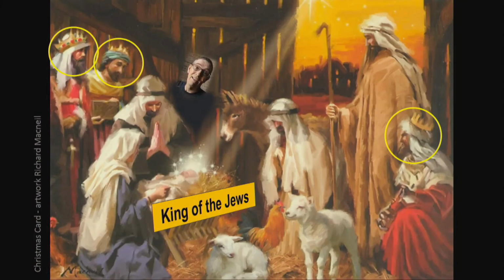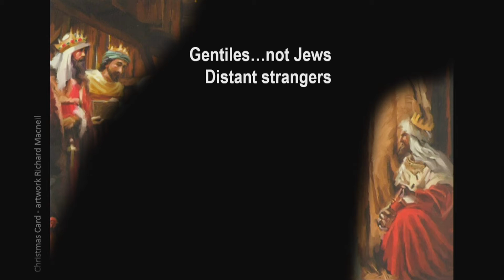Let's look at some characteristics of these guys. First, they're Gentiles, not Jews. We'll state the obvious. They were distant strangers. They weren't nearby guys. They weren't like Canaanites who lived in the country. They were from way out, from the uttermost parts of the earth, basically. Distant strangers. They had seen a message from the heavens.